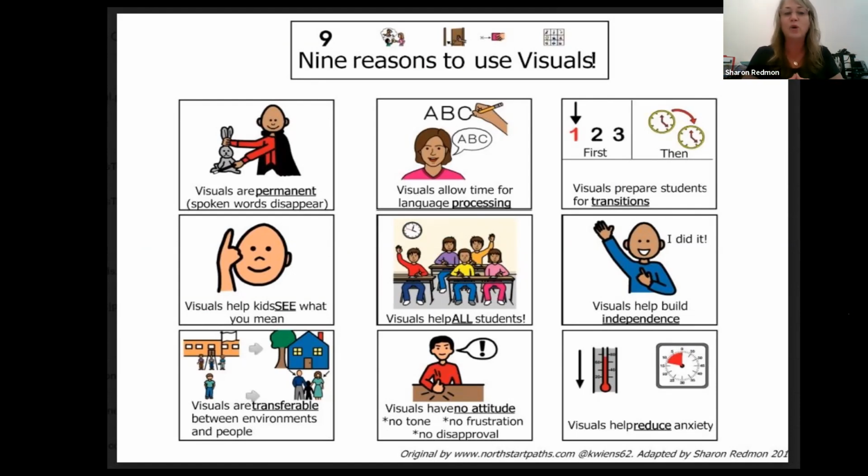So visuals are transferable between environments and people, right? So it's pretty apparent that this is a picture of school and there's a picture of home. Of course, you get into core words and those are harder to represent in a visual space, but our nouns, people, places, and things, those things are much easier to represent in a picture format. And so visuals, let's go up to the top. Visuals allow time for language processing. This is another huge piece.